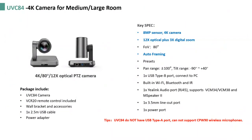First, let's have a look at the UVC 84. The UVC 84 is a 4K camera with an 80-degree field of view and 12 times zoom, supports auto framing, and has a USB port. Now there is a catch: you cannot connect wireless mics. There will be new wireless mics available late Q2, Q3. It's something I can't show to you today.